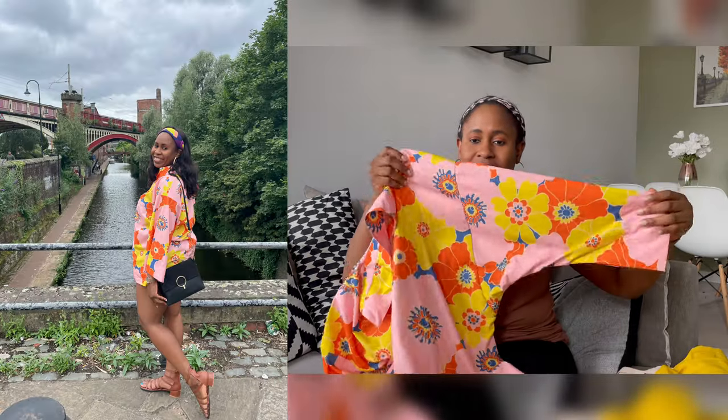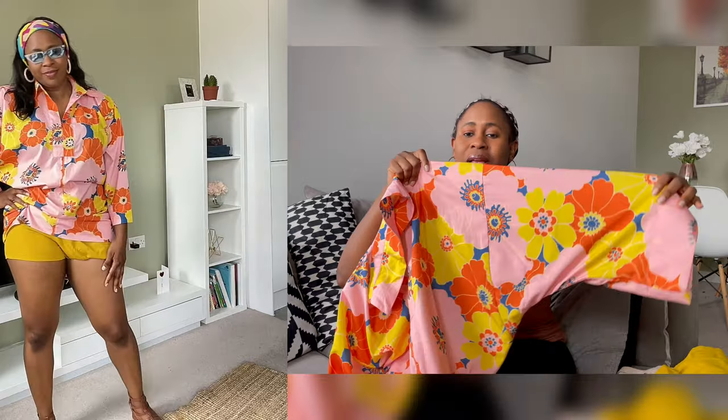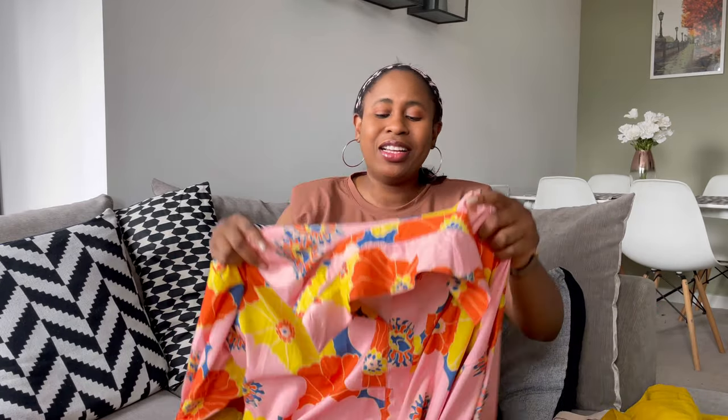Although for a dress, it's really short. So of course, when I actually wore it in Manchester, I wore some shorts underneath it, but I was very comfortable. It's very oversized with the sleeves. It's giving me kimono vibes. I love the print. I think this is a dupe from something that I've seen in Zara, and Shein, they're always duping Zara stores.